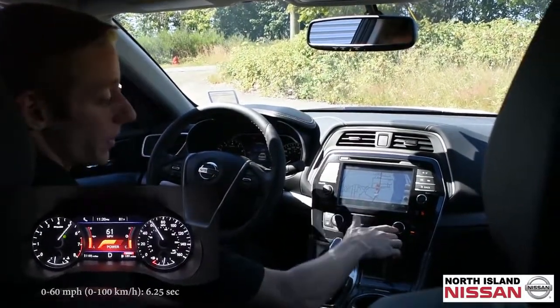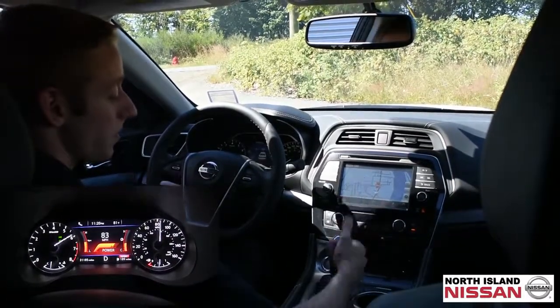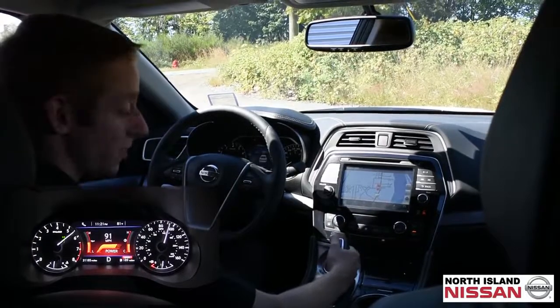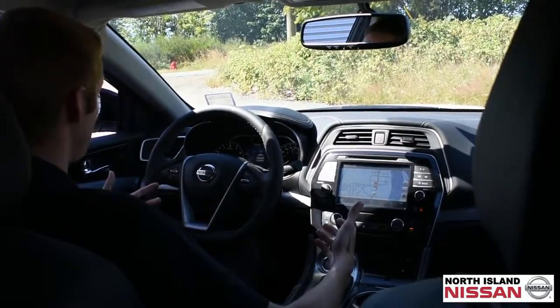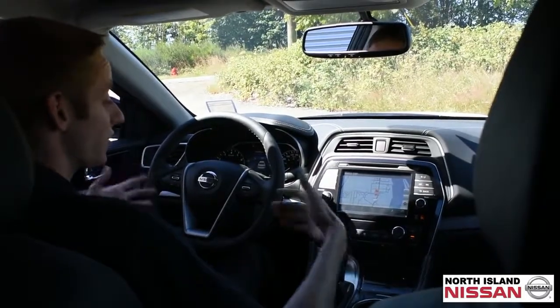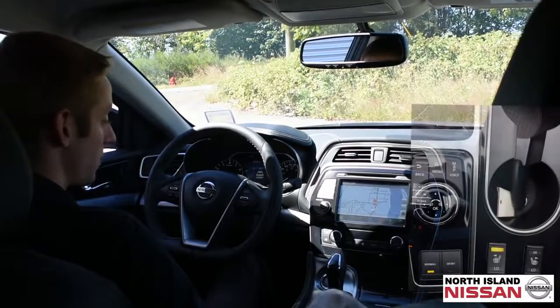There's also a dual climate control, so you can set a different temperature for each side of the vehicle. Going down below that, you have the gear shifter. It's a leather-wrapped gear shifter, so it's easy to keep nice and clean. There is a manual mode in the vehicle as well, so you can pull it back and manually shift through the gears. Going down below that, you do have the heated seats down below here.